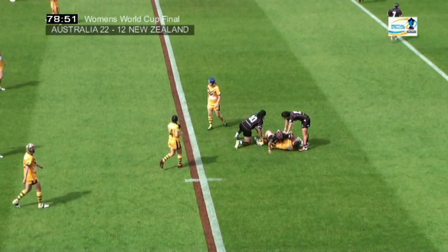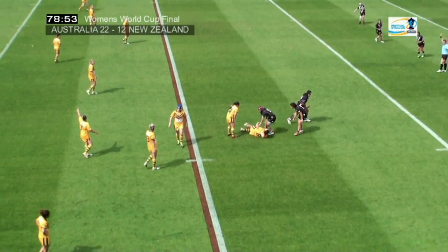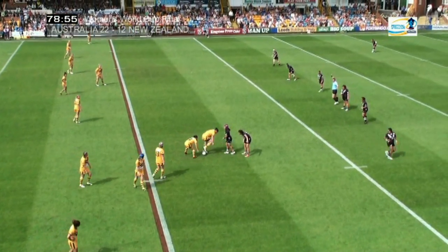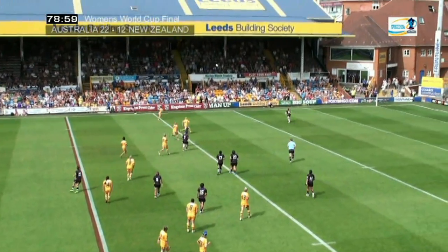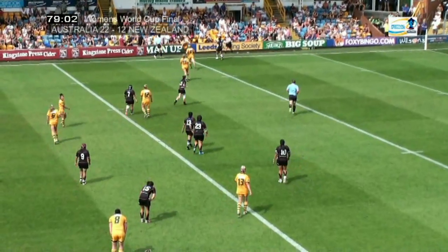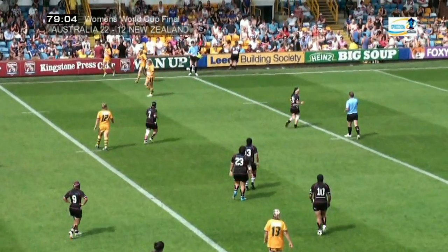Hancock drives it forward, last tackle. It might not be pretty, but it's effective. Young at acting halfback gives it to Brigginshaw. It's a crossfield bomb. Will it bounce kindly? Well, it's gone out of play, and it means that the seconds are trickling by.